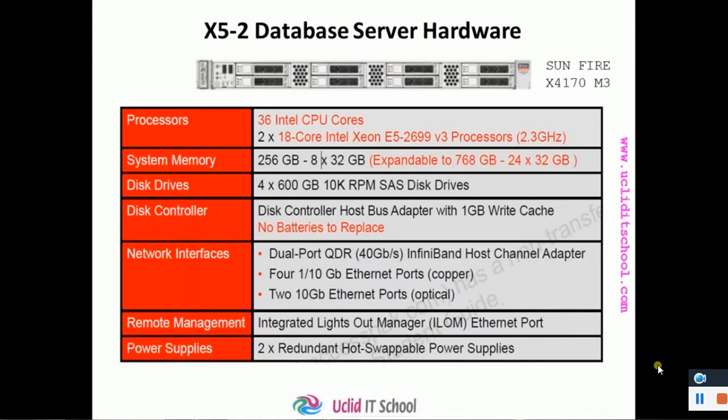Full rack is the big one, quarter rack is the small one, half rack is the medium configuration. In a full rack machine, you will have 8 database servers. Each server has 36 CPU cores, so in a full rack machine, 36 into 8 CPU cores. Similarly, 256 GB into 8 is the total memory available. So you can imagine the kind of hardware you have in a full rack machine.